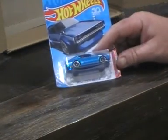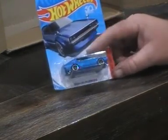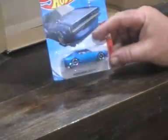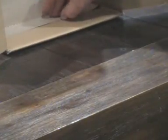And no Super in this case. This is just a regular Nissan Skyline 2000 GTR, car number 1 of 10 in the Then and Now series. Despite the fact it's not the Super, I'm really happy to have that casting. It's not easy to find even in the shops. Beautiful casting. If you get the chance to get that, grab it. Okay, on to the second half of the case.